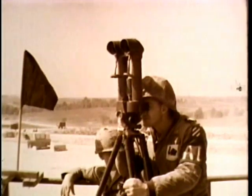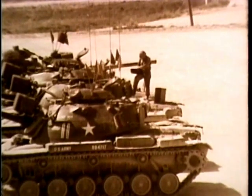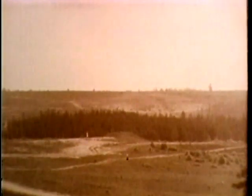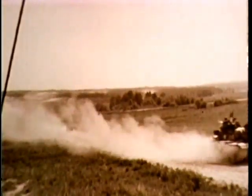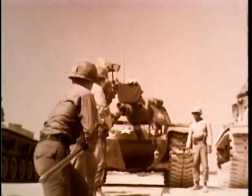Spotters are at their scopes as the M60 fires its 105mm gun from the first position. As other crews await their turn, machine guns are fired at a target moving across the range. When the firing ends, maintenance is performed to bring a long and successful day to a close.